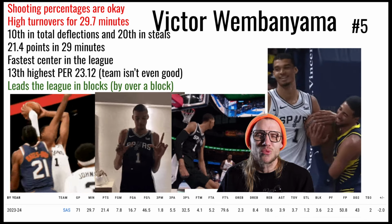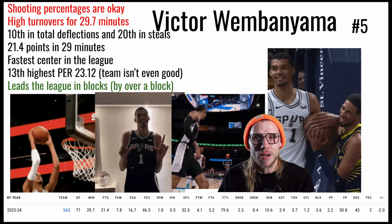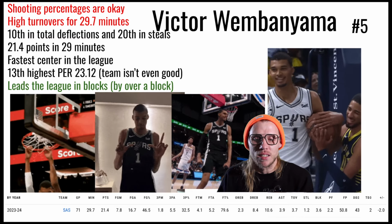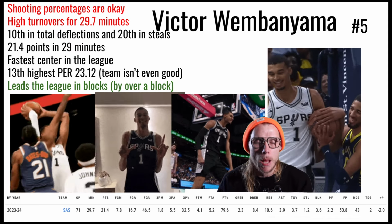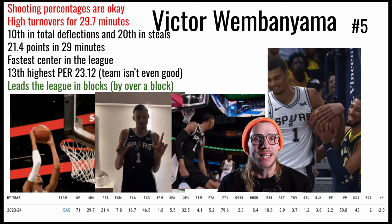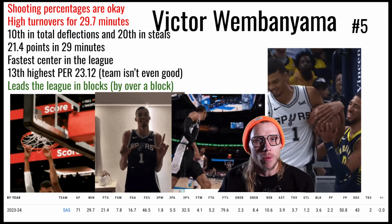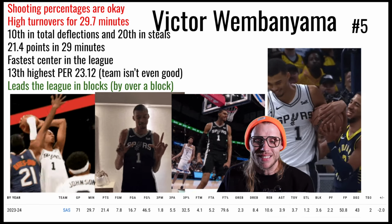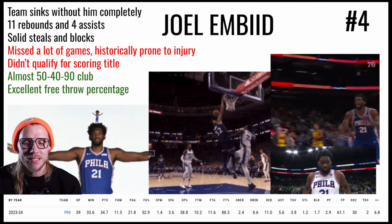21.4 points a game in his rookie season. Damn, dude. Fastest center in the league. Keep that in mind. He moves down the court the fastest of all the centers. He's like a gazelle. 13th highest PER, and his team isn't even good. So player efficiency rating, it's going to bring your PER up if your team is good. Keep that in mind. Rising tide floats all boats. It increases your efficiency. But yeah, damn, dude. Victor Wembanyama, 5th best center in the league his rookie season.